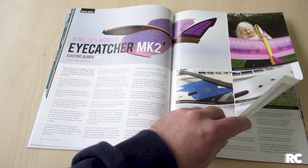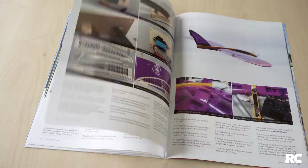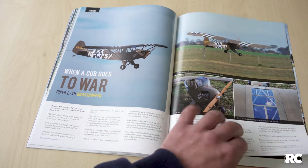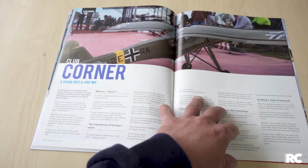The Wingtips model Eyecatcher Mark II. He's flown that, and from all reports, it's a nice plane. Anyway, Piper L4H Grasshopper. It's a cub, but it's not a cub, but it is a cub. Anyway, beautiful large-scale aircraft. Really enjoy seeing large-scale aircraft.